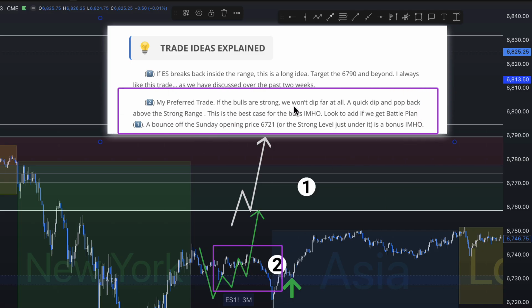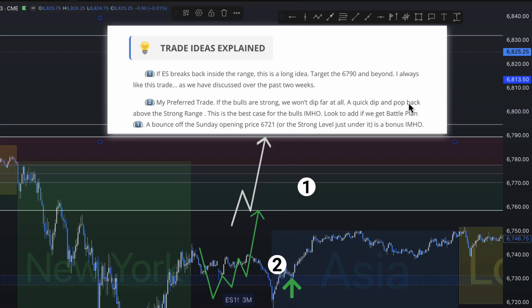Battle plan trade number 2 here. If the bulls are strong, we won't dip that far at all. A quick dip and pop back above the strong range right here. This is the best case for the bulls, in my humble opinion. Look to add if we get battle plan trade number 1.